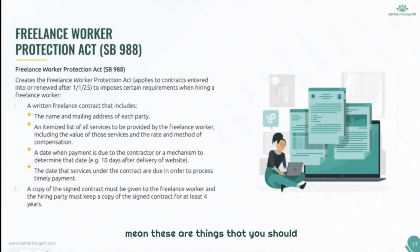I mean, these are things that you should have with an independent contractor anyway. You should have a contract, and these terms should be laid out. And now it is actually a legal requirement. Next is that once you have a signed contract, the company must provide a copy of the signed contract to the freelance worker and also keep a copy for yourself.